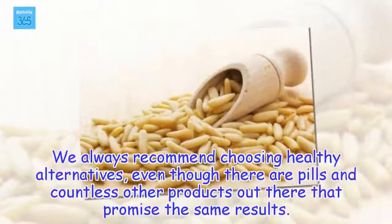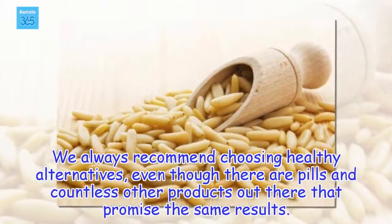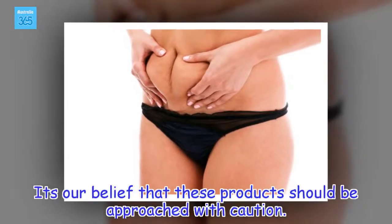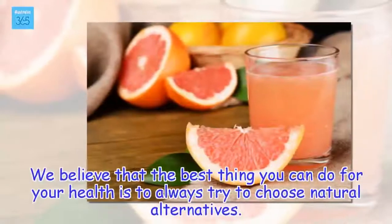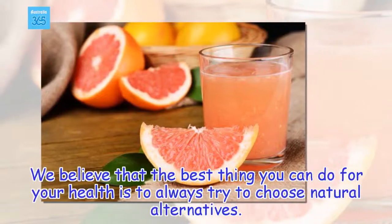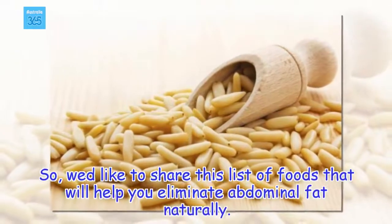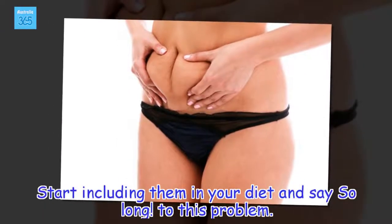We always recommend choosing healthy alternatives, even though there are pills and countless other products out there that promise the same results. It's our belief that these products should be approached with caution. We believe that the best thing you can do for your health is to always try to choose natural alternatives. So, we'd like to share this list of foods that will help you eliminate abdominal fat naturally. Start including them in your diet and say so long to this problem.